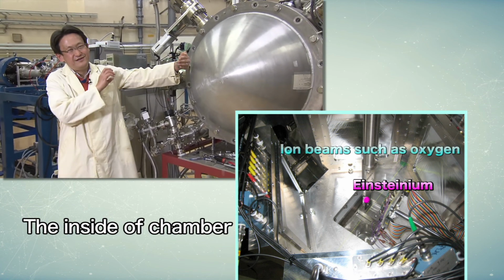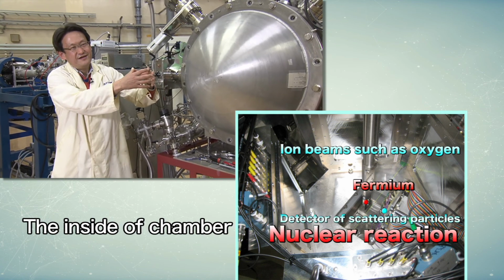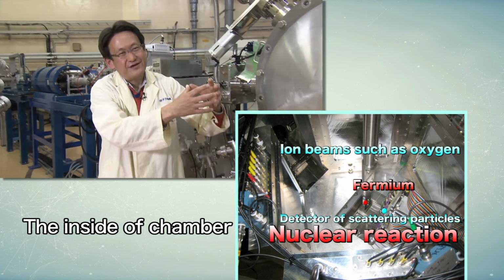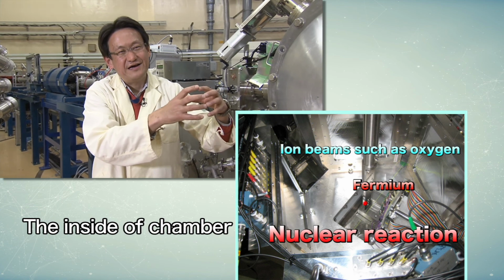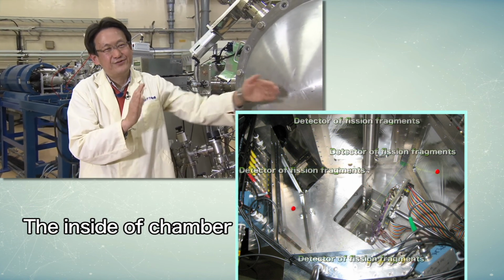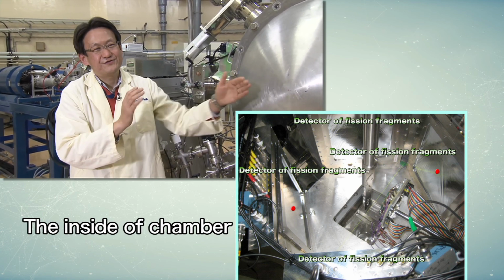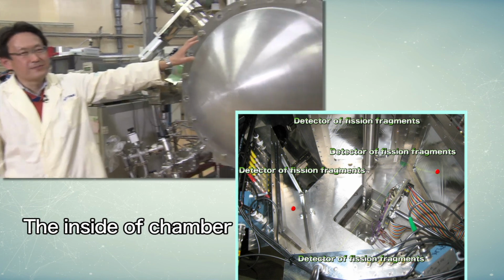Then the target is irradiated by a heavy ion beam to cause a nuclear reaction. After the nuclear reaction, the atomic nucleus decays during the process of nuclear fission. The resulting nuclear fission fragments are measured by 4 detectors. The mechanism is set up to work in this round chamber.